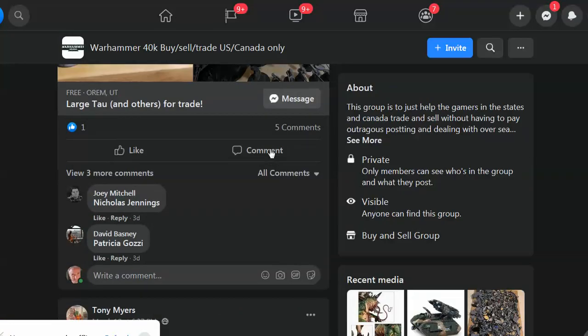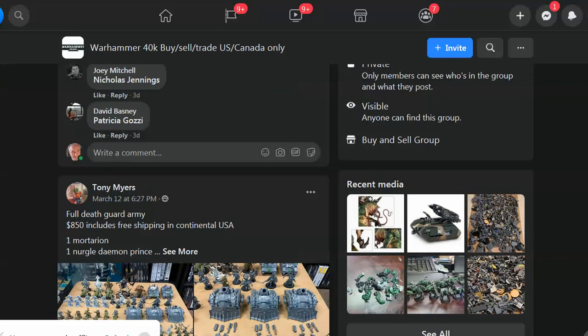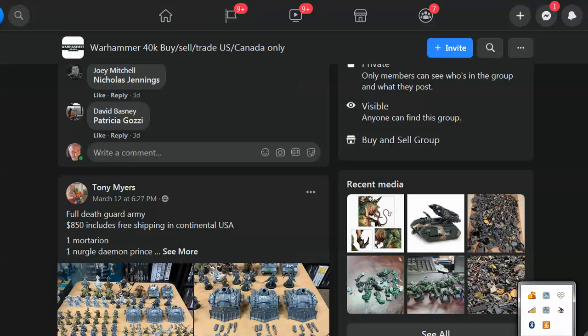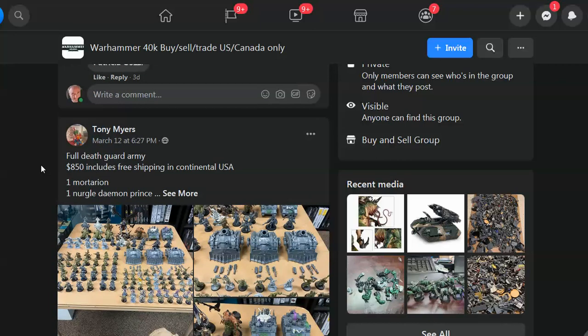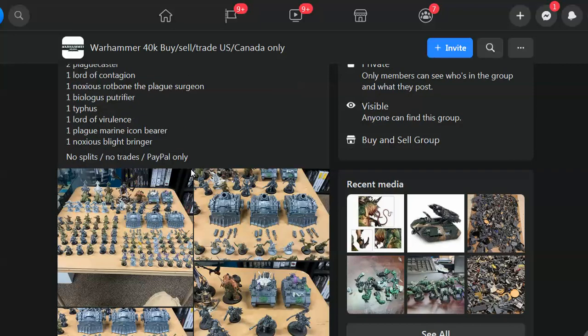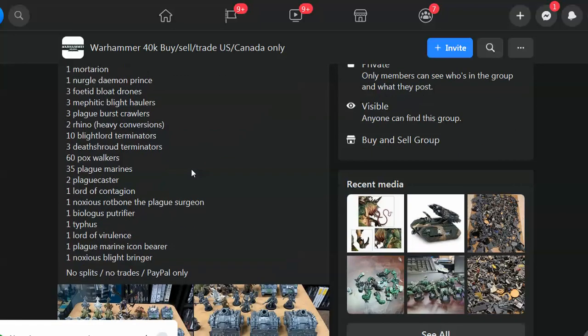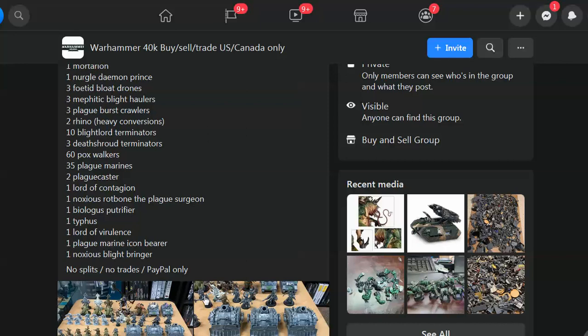Okay, so this guy has some interest here. Some people have been referring themselves to their whatever it is. Looks like I'm offline. Oh, computer, you go so slow. All right, well, we'll just go with what I have. All right, here we go. Here's a full Death Guard army. Yeah, this is really nice. So look at the, does it say location? Oh, connection is back. Okay, sounds good.